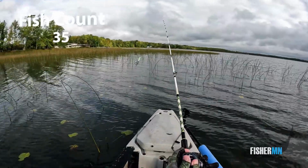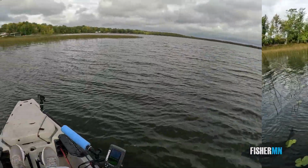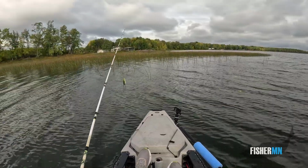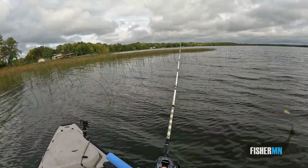I love the action, but one of the ways I know to get big fish to bite, throw a frog out there. There's a point that I've caught a lot of big fish off of, blowing through here just perfect. Had a couple of blow-ups on a different frog. I was trying out a new frog, going back to the Booyah, see if we can get one of them in.